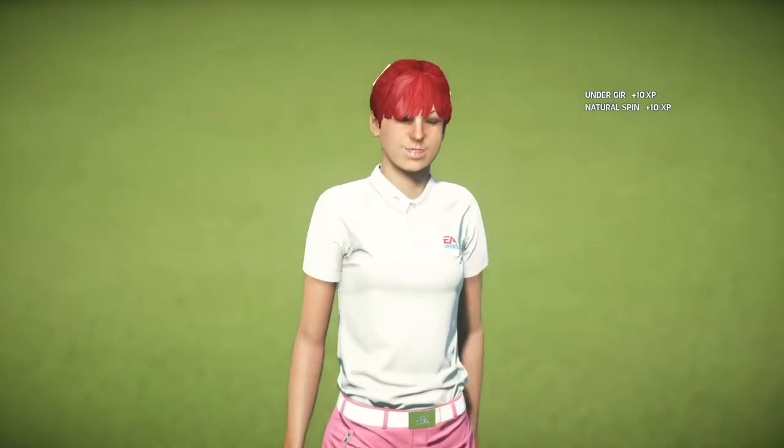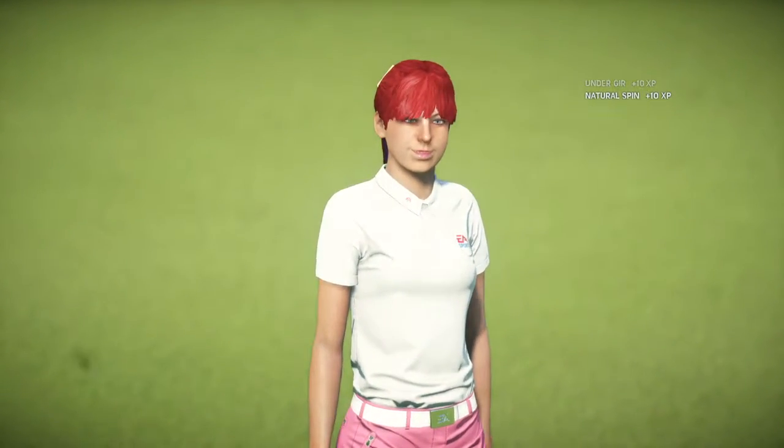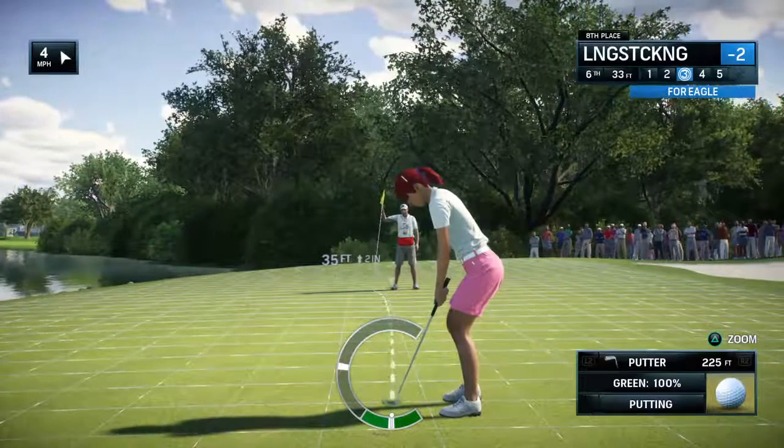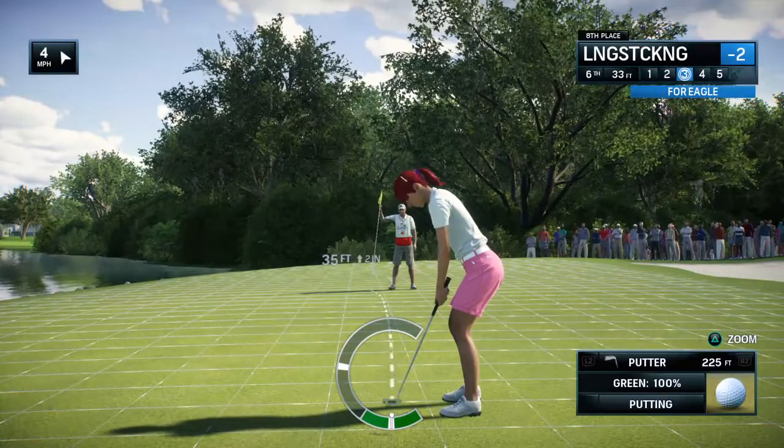Crucial eagle attempt on the way. This is a long putt. Really, the key is the speed. If it drops, that's a bonus.